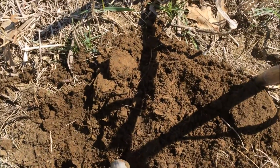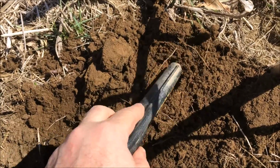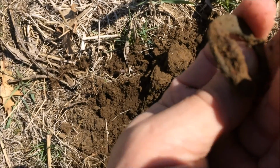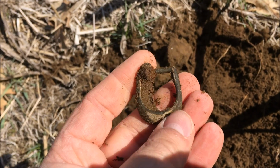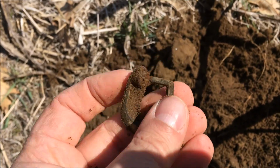On to the next. And here we are at the next target. Ringing up about a 60 or 70. And there it is. Nice little brass buckle with an iron tongue on it. So I've been on the buckle streak lately. That's about 4 or 5 in the last week. I need that dang coin, guys. All right, on to the next.